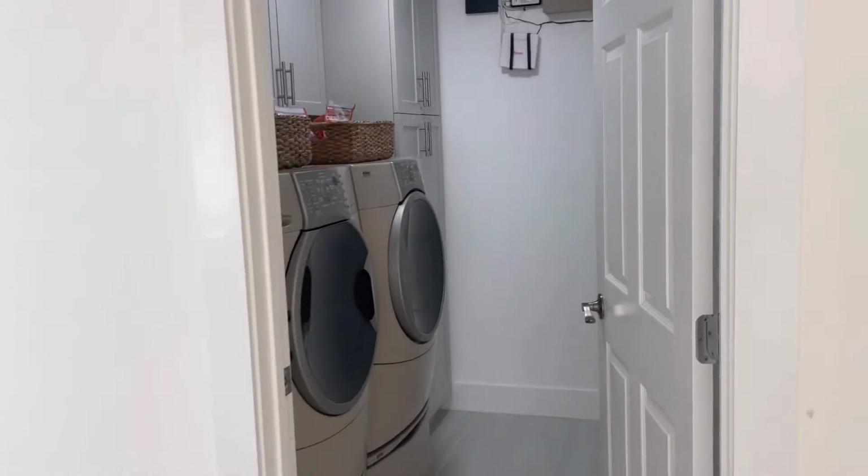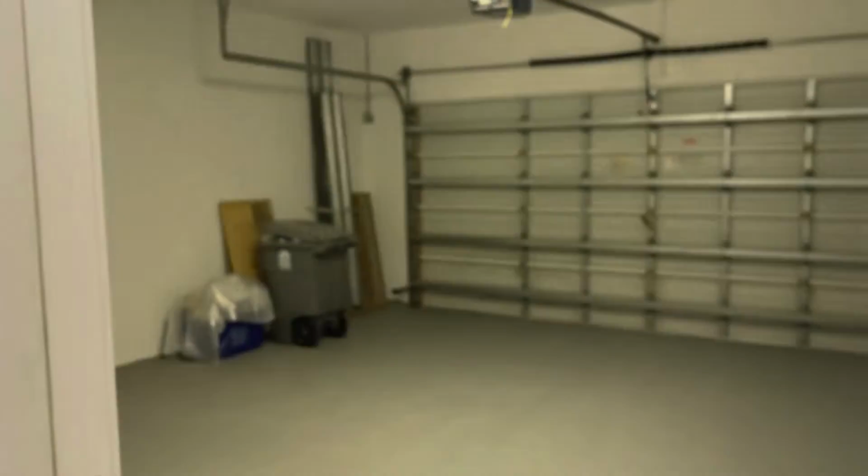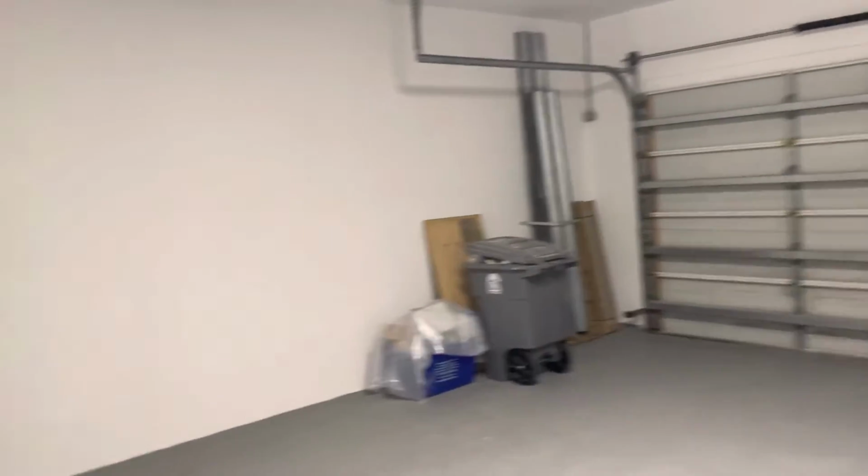This is like an office, but it can also be used as a bedroom because there are closets. You have a great laundry room, nice cabinets, two-car garage. That is a hurricane-grade garage door. Brand new AC.